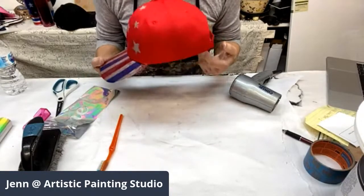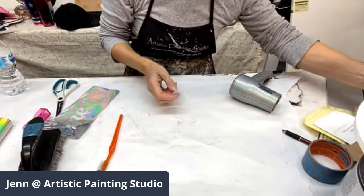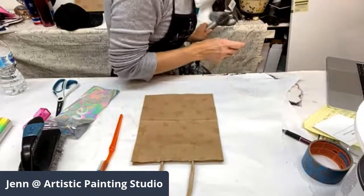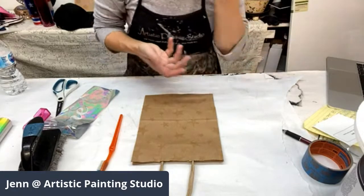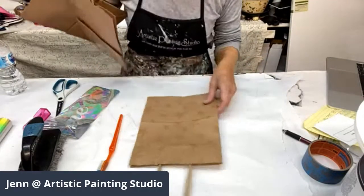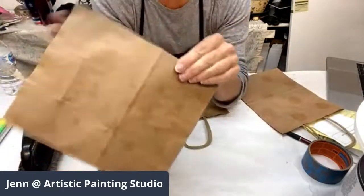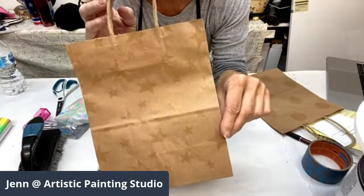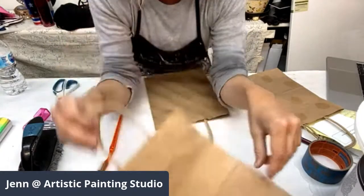Okay, so there's a couple of other things that I started, and I never got to them last night. But I wanted to show you this because I think it's so important that we always have a gift bag around the house. And these were just some really super simple ones that I did. So here I stenciled the stars on here already, and it's all ready to go. And I used that same star stencil. I use it a ton.